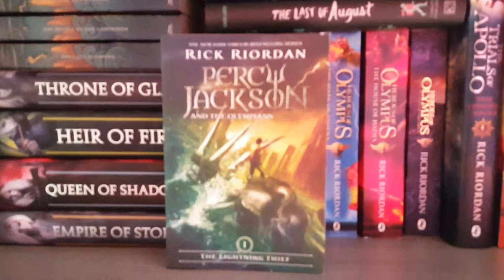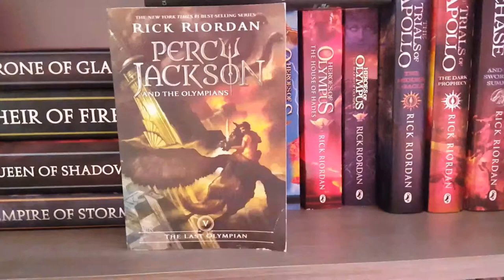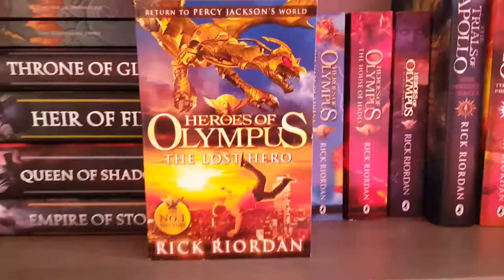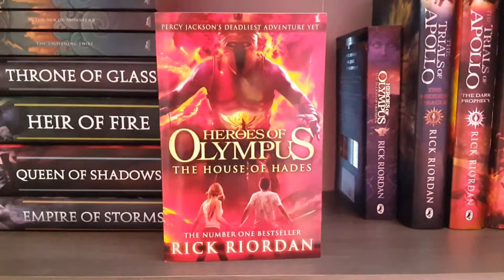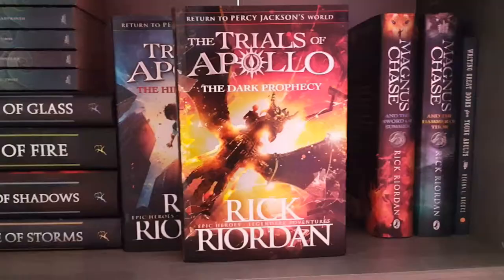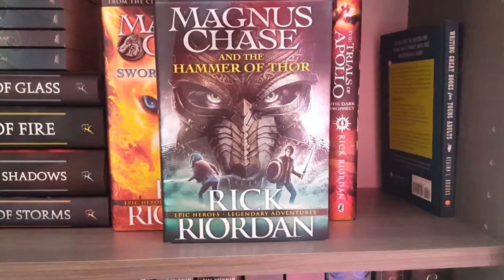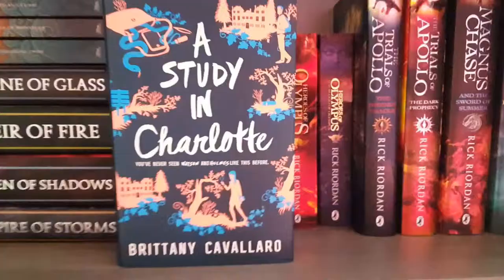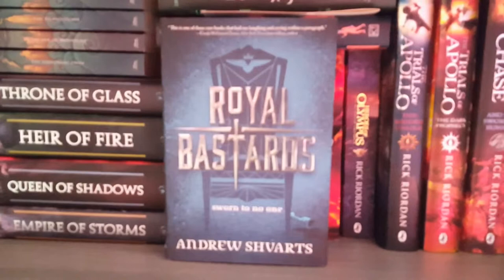Percy Jackson and the Olympians: The Lightning Thief, The Sea of Monsters, The Titan's Curse, The Battle of the Labyrinth, and The Last Olympian. Next we have The Last Hero, The Son of Neptune, The Mark of Athena, The House of Hades, and The Blood of Olympus, all by Rick Riordan. The Hidden Oracle and The Dark Prophecy, also by Rick Riordan. The Sword of Summer and The Hammer of Thor, again by Rick Riordan. A Study in Charlotte and The Last of August by Brittany Cavallaro, and Royal Bastard by Andrew Shvarts.